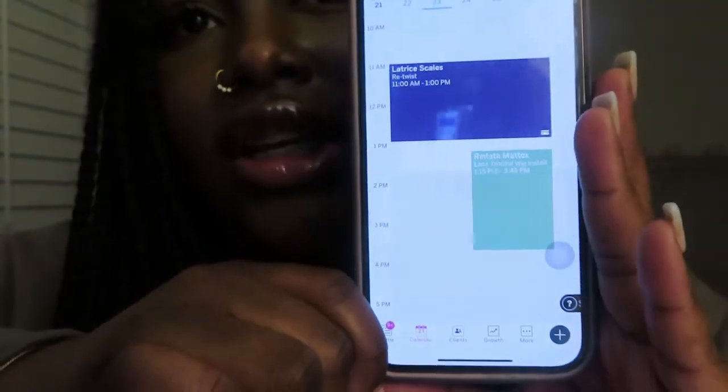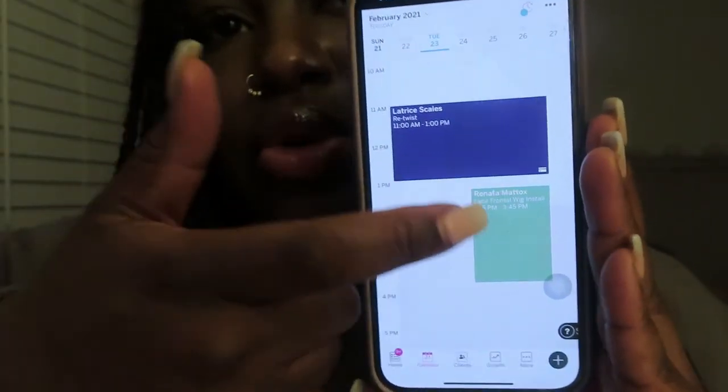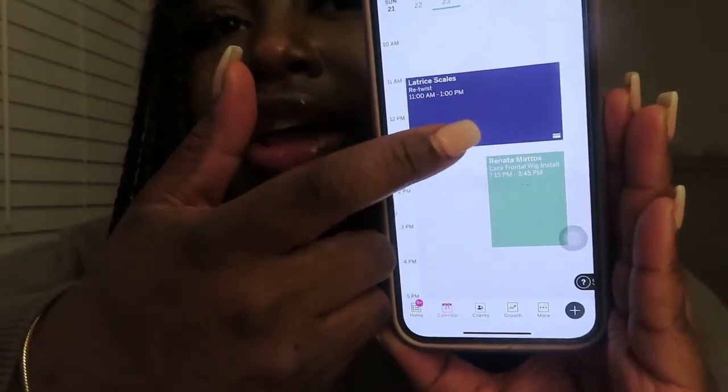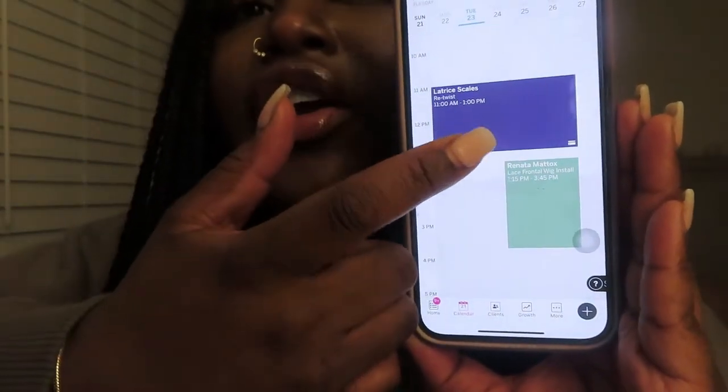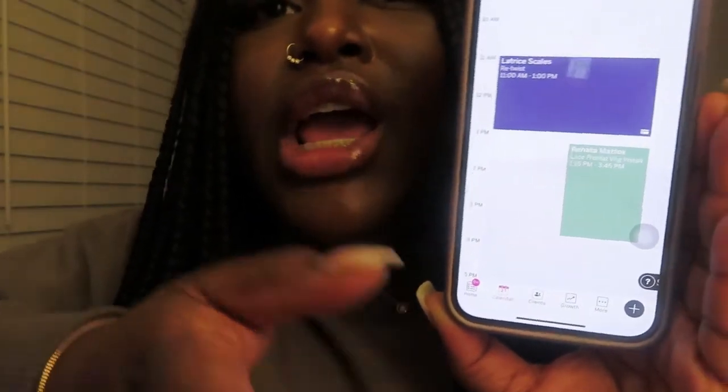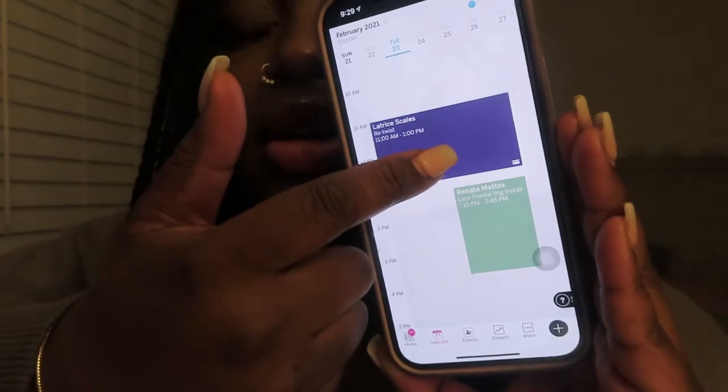So y'all see that these are purple, this is green. If their card failed the pre-authorization, which is the $1 booking fee, this whole thing would be red. So then you would know that, okay, this is an invalid credit card. At that point, that's up to you. You can either cancel their appointment, which is something I'm gonna start doing. If I see that your card is invalid before your appointment, I'm just gonna cancel it.